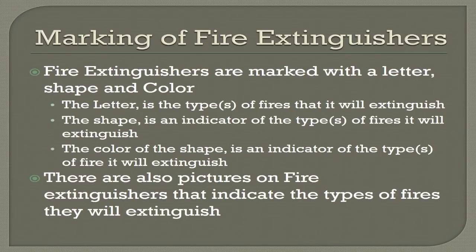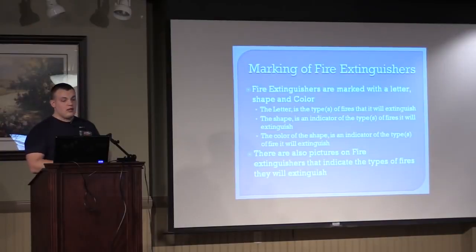So, markings on a fire extinguisher. As our technology and our research of human behavior increases, they have noticed changes as to why people pick what extinguisher. So the letter is the type of fire that it will extinguish. The shape, this was the old marking system. Now you have pictographs. But you may have some of these extinguishers in your facility. That's why I'm covering this. The color of the shape is an indicator of the type of fire that it'll extinguish. So all of these are identifying markings on an extinguisher that you may need to know.